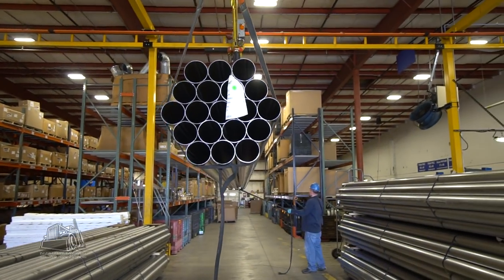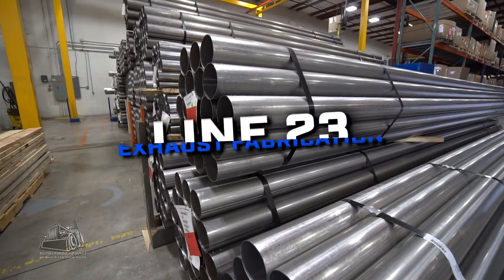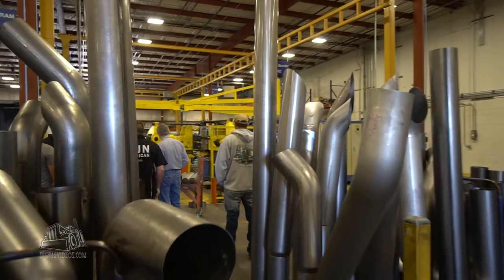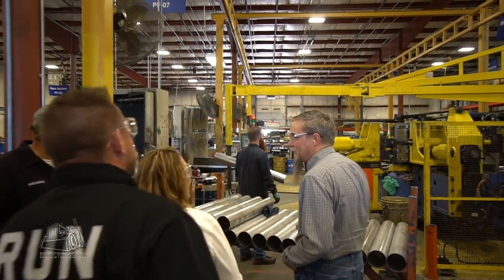So this is where we bring in the tube and we distribute it up and down the line here. And then from there it goes to our saws to cut it to length to go into our process. Whether it be bending first, or we're going to do some end finishing, we're going to do a straight stack, whatever we're going to do, it goes to that specific area of the shop.